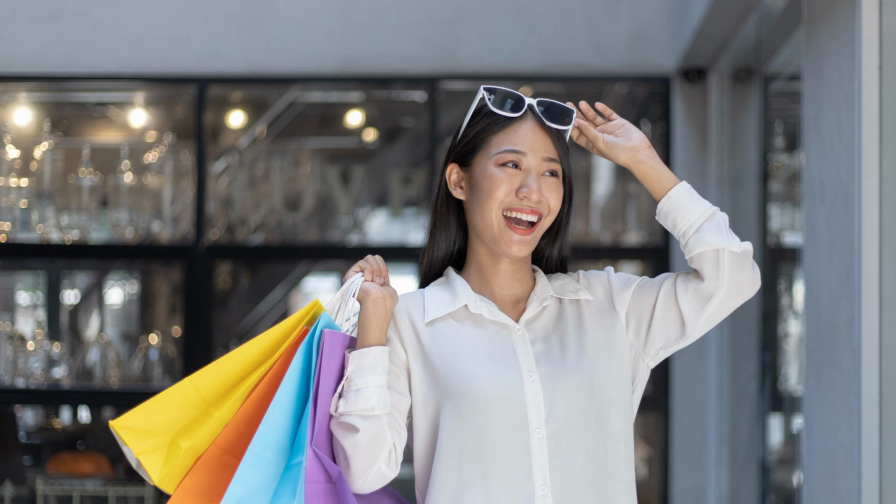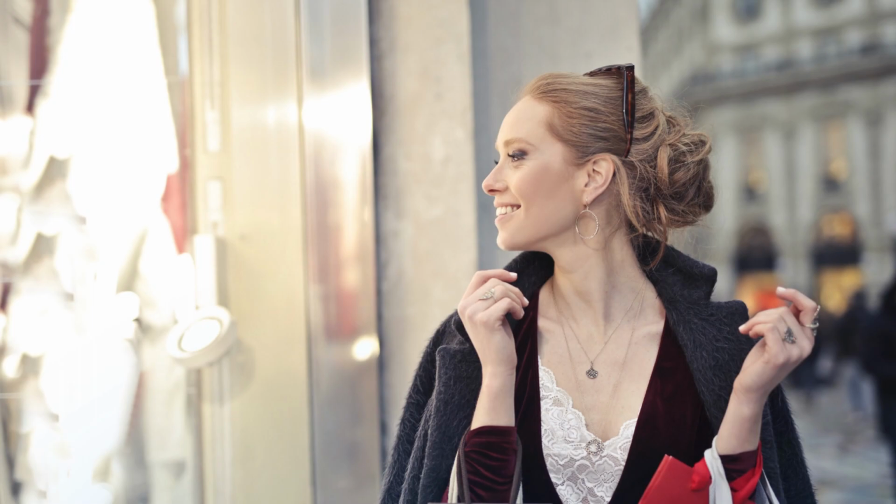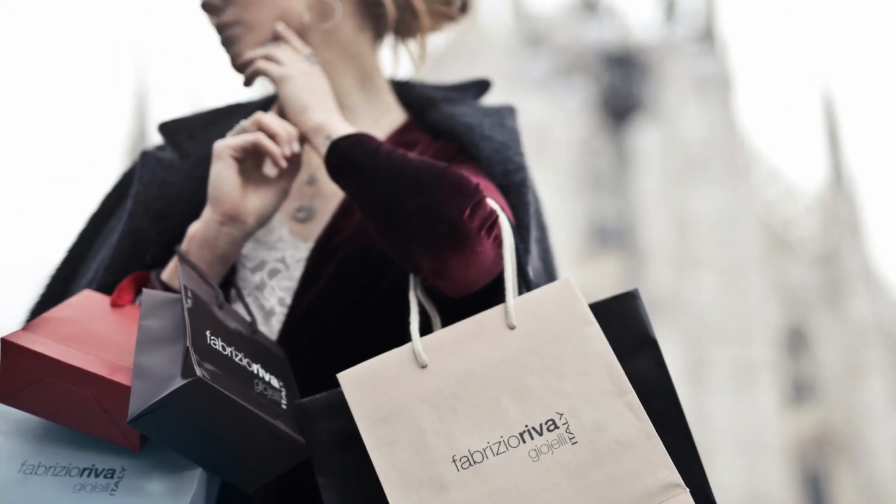Perception involves how consumers interpret and make sense of the world around them. Factors like packaging and branding contribute to the way a product is perceived. Effective use of color psychology and design can influence consumers' perceptions.